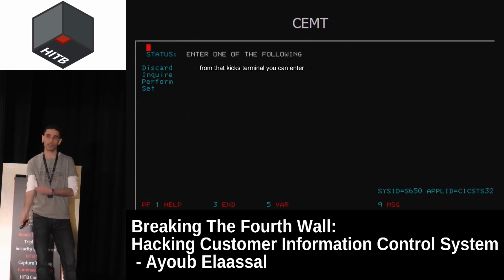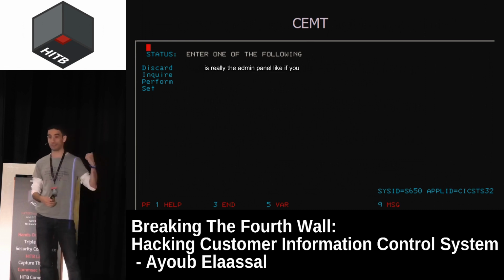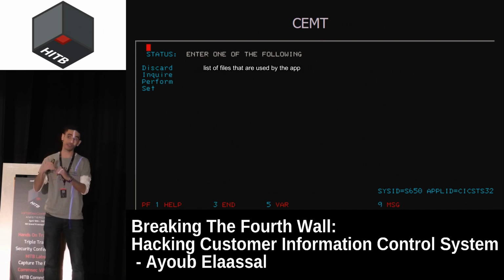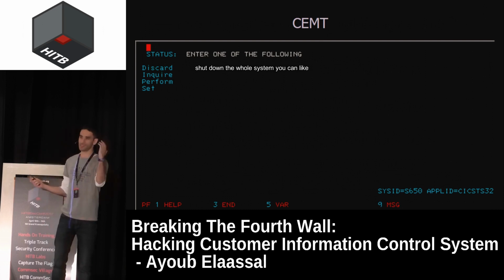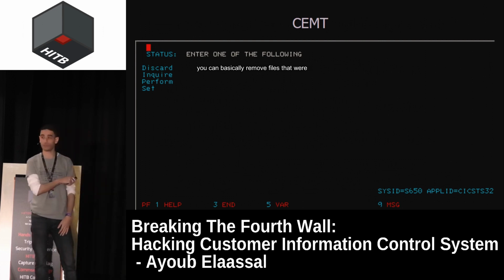What it does is, from that Kix terminal, you can enter CMT, and this is the master terminal console. It will handle every resource on Kix, right? This is really the admin panel. If you can access this, it's golden. You can change priorities of tasks, list the files that are used by the apps, shut down the whole system. You can remove files that were defined or programs that were defined. You can list resources, etc.